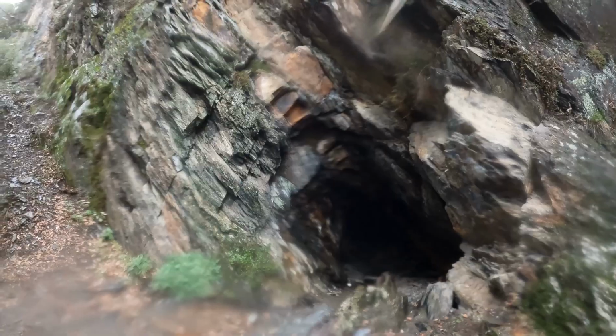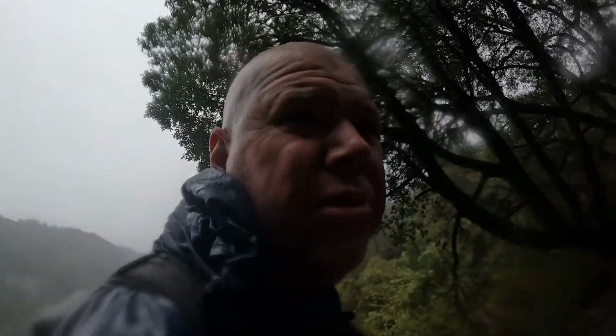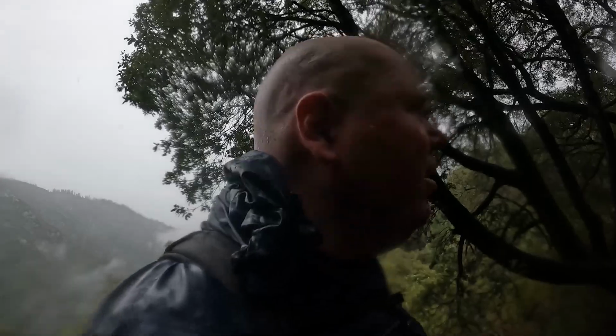According to the AllTrails app, and I'm not going in there, that is apparently an old mine. Maybe. They say it's incredibly dangerous. I don't make it a habit to crawl through giant dark holes and rock faces, so with my luck there's probably like 10 bears in there, and they all like chubby meat, so we're not gonna go in there, but kind of cool.